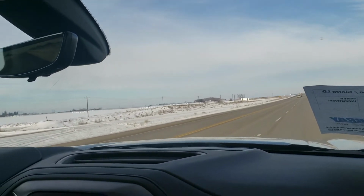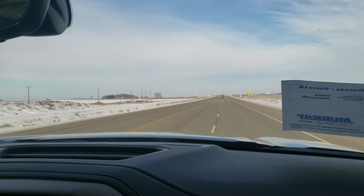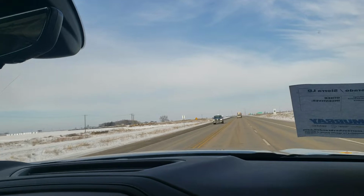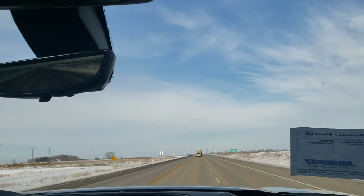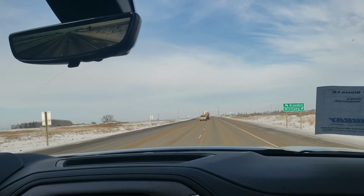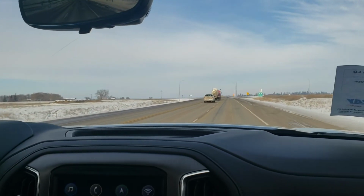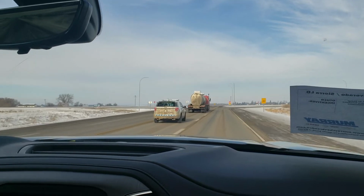I'm just going to slow down because we have a little friend in front of us, and I'm not going to aggravate him. He's going that way, I'm going that way, so we're just going to take a little different detour. And of course we've got some RCMP in front of us, and we're not going to get too overzealous with our driving.